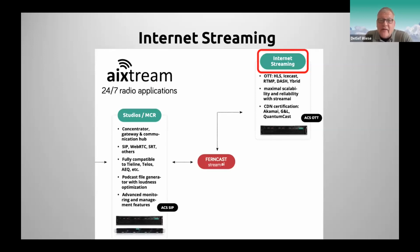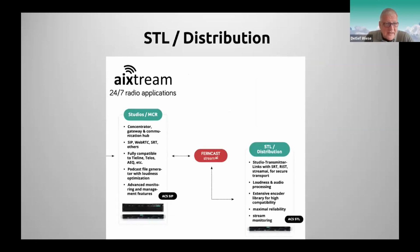On the encoding side, I think we are almost really complete, as well as on the protocol side, and that's, I think, one of the very strong applications. STL distribution is another one where I said we replace easily audio codecs in hardware. And I know I repeat myself, but I think this is a key point, that we are very, very nicely scalable. That means you need much less power, much less space for lots of channels.